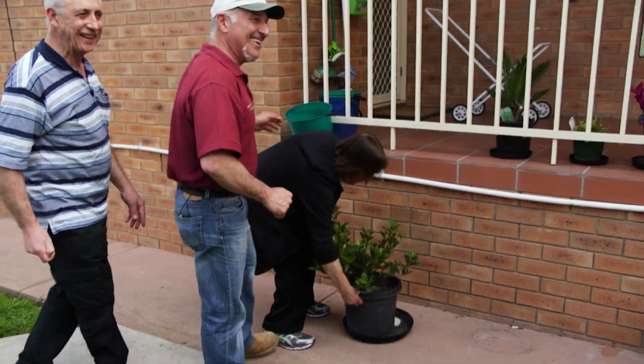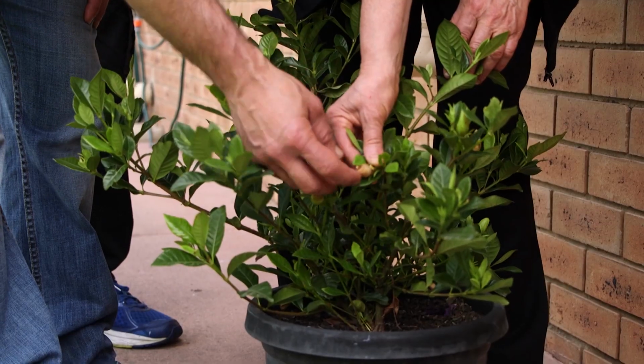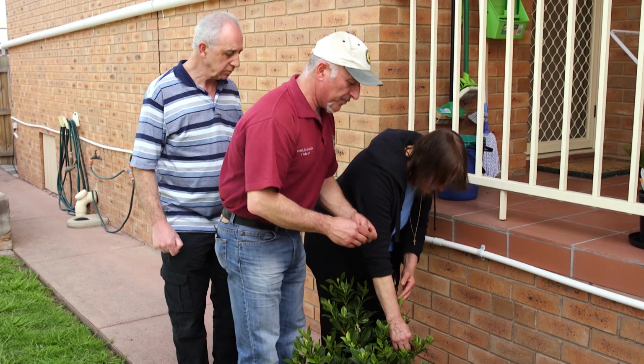It's flowering, but the buds or the flowers are going brown. Oh, look at that. They are going brown. This is your gardenia here. So they don't get to open up. I'm going to pull this one off because it's not going to work, is it? And this one's not going to either.